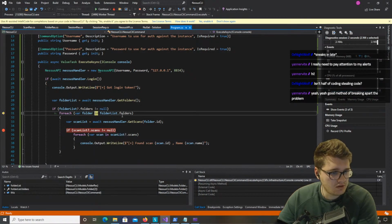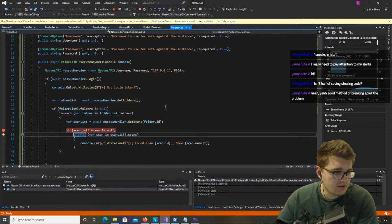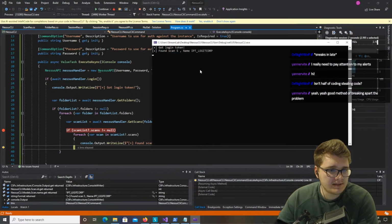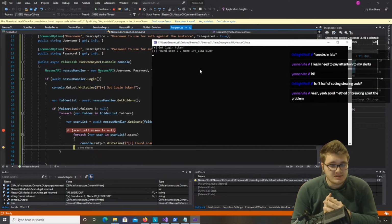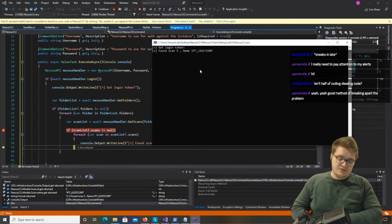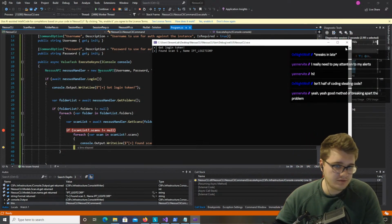Since that scan wasn't always skipping it, now we're going into the second folder, which is the my scans folder, and that has one scan. Great, great, great. And we're printing output. Output was scan 5 name if the ID is correct. So we successfully recursively went through all the folders and all the scans. We named them. We got some error handling in, not everything. I would say good enough for a local application that a handful of people might end up using.